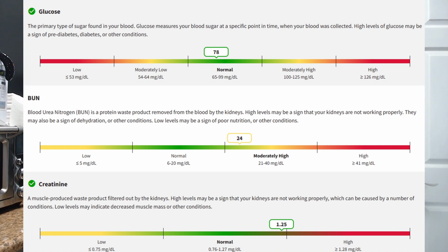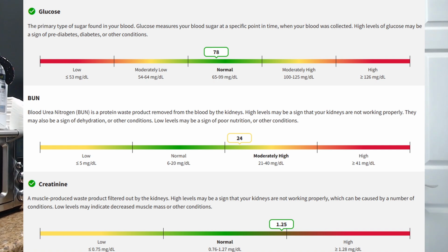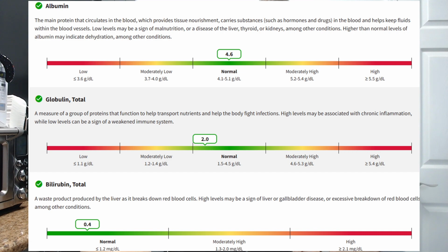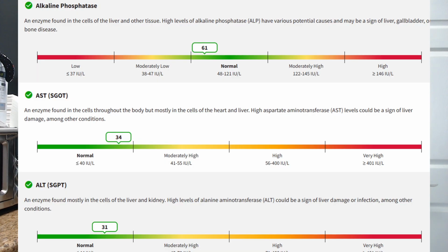My GFR, by comparison, is 78 based off of a creatinine calculation. The last time I got that checked off of a cystatin C calculation, it was 131, which is far more accurate because it takes the muscle mass into account. Electrolytes all in the normal range, nothing too exciting there. Albumin, globulin. My globulin does tend to run low typically. That's a common theme that I've seen on my blood work. Liver enzymes 34, 31, slightly up for me from all the training and maxing.